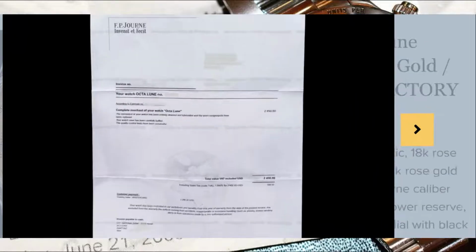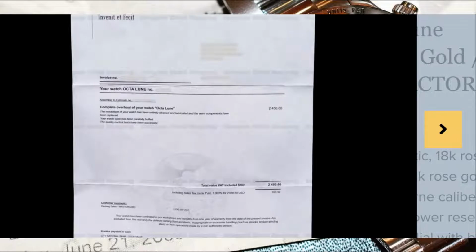There's the service. $2,450. Look at that. Complete overhaul of an Octa Lune. The movement of your watch has been entirely cleaned and lubricated, and the worn components have been replaced. Your watch case has been carefully buffed. The quality control tests have been successful. There you go, $2,500 to service the Journe.